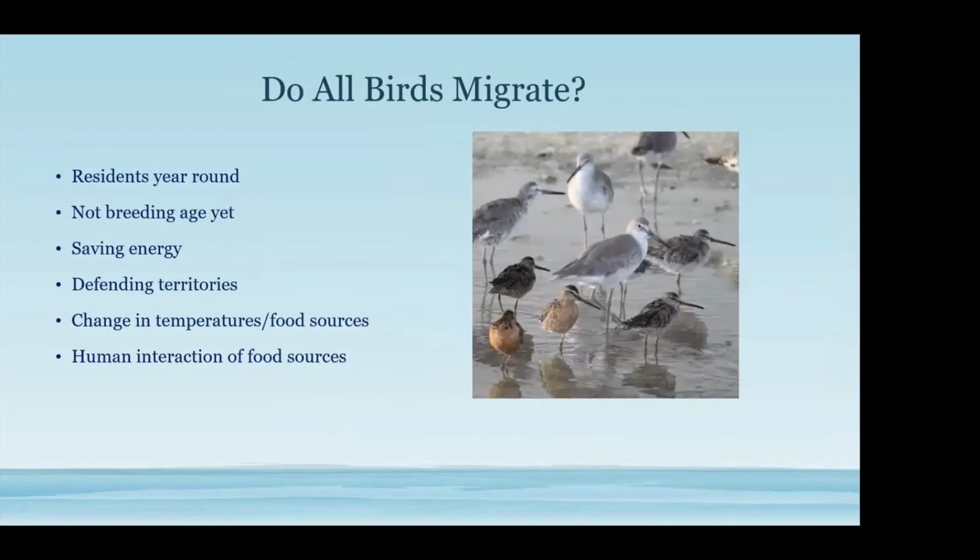So the next question a lot of people ask is, do all birds migrate? And the answer would be no. And so this depends on a variety of different reasons. So as I mentioned, people see sanderlings on our beaches year round. We do have year-round resident birds on our beaches. This could be for a variety of different reasons. Number one, they're not of breeding age yet. Why waste your energy migrating all the way back up north if you're not able to breed?